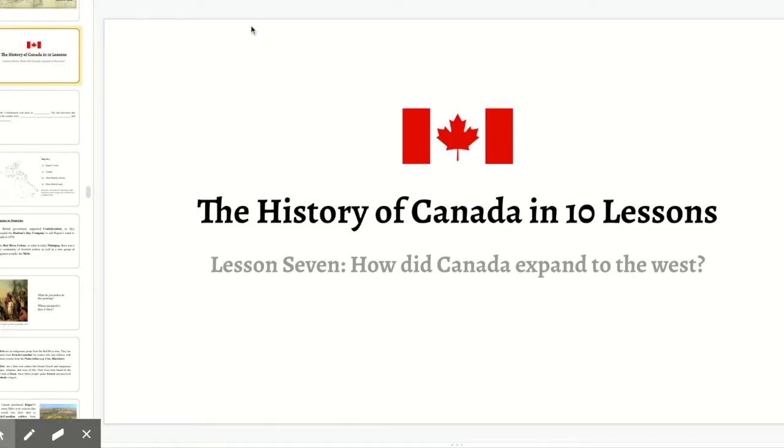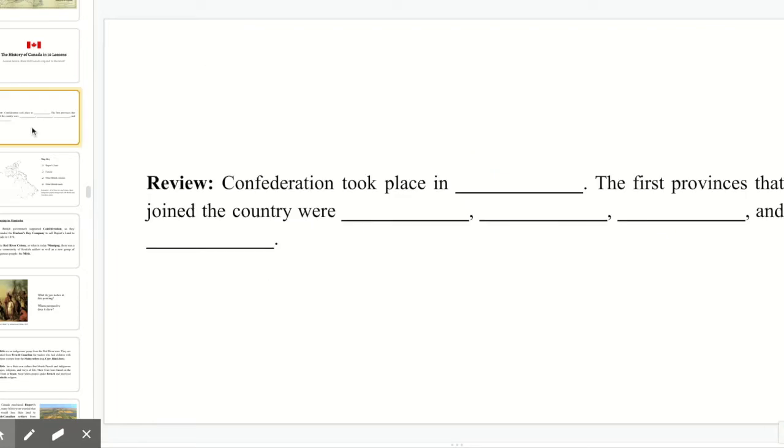In this lesson, we're going to talk about how Canada expanded to the west after Confederation. Let's start with some review. So Confederation, that's when Canada became its own country, no longer just directly governed by Britain, but its own country within the British Empire.